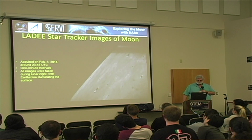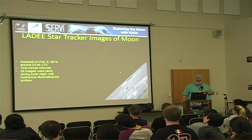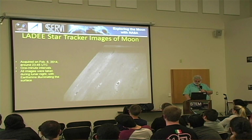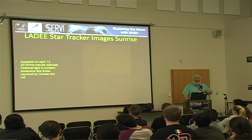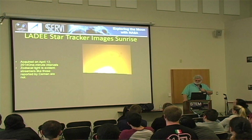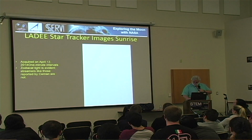Here are some pictures from LADEE of the moon. This was good to see. Yeah, made it to the right place. Here is sunrise, as seen by LADEE. It's real bright.